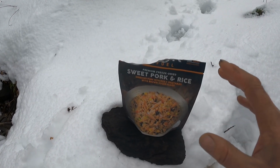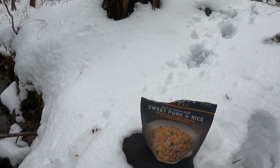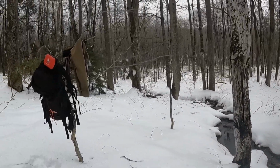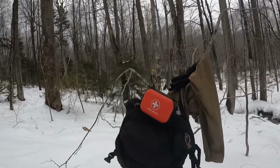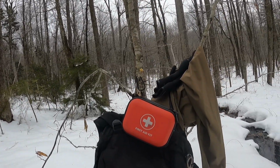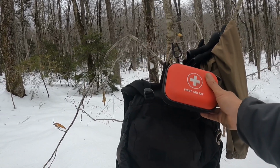While my lunch is cooking, I guess, there's hot water in there. I want to go over a couple things that maybe they'll help you. And this isn't to be preachy. This is just more of when you're outside in the winter, there are some things that you can bring with you. It's going to help, obviously, first aid kit.